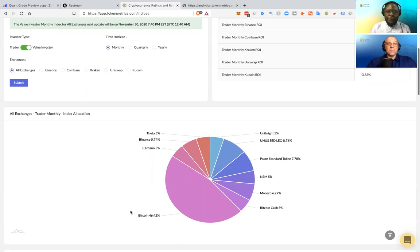As you see here, the allocations have changed compared to what they were before. No longer are they all between 9 and 11%. Now you actually get some coins that have a huge position in the portfolio. For example, in this case, Bitcoin is 46% of the portfolio. You have Cardano, Binance, Theta, and so on.